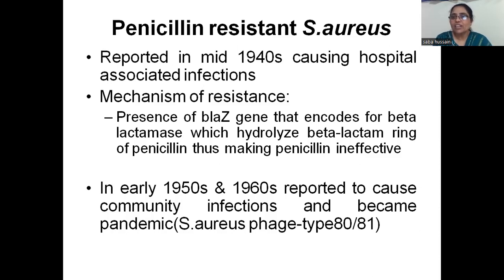So what happened was that, through mutations, it got a gene, that is the blaZ gene, and that encodes for beta lactamase. Now beta lactamase is an enzyme, also commonly known as penicillinase. This is the enzyme which hydrolyzes the beta-lactam ring of penicillin.